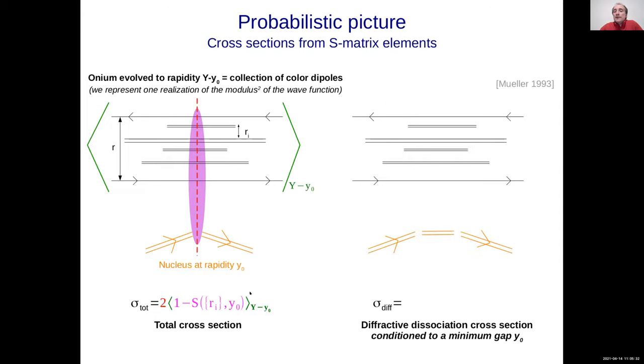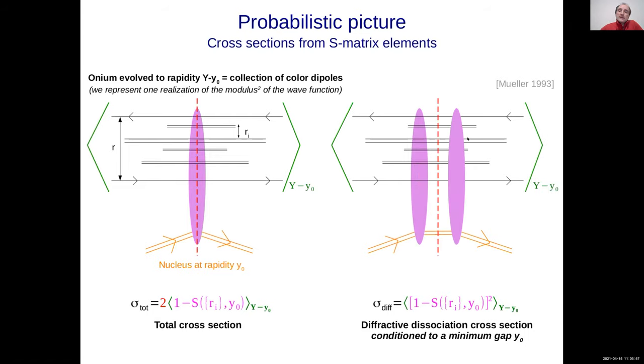I can do the same for diffractive dissociation. So now I want the diffractive dissociation cross section conditioned to a minimum gap. I want to capture all events that have a minimum gap y zero. To this aim, I just need to scatter the system elastically. So the elastic scattering of this system is one minus S squared this time, which again I average over all fluctuations of the realizations of the quantum evolution of the onion.